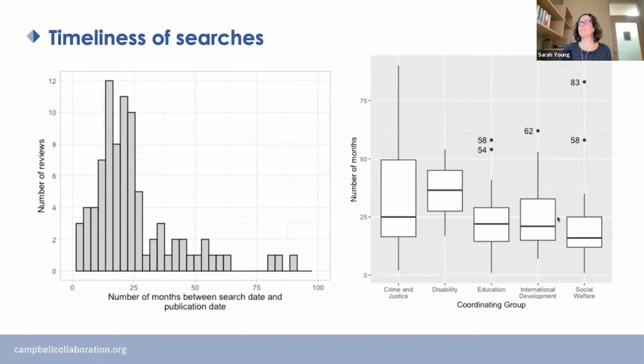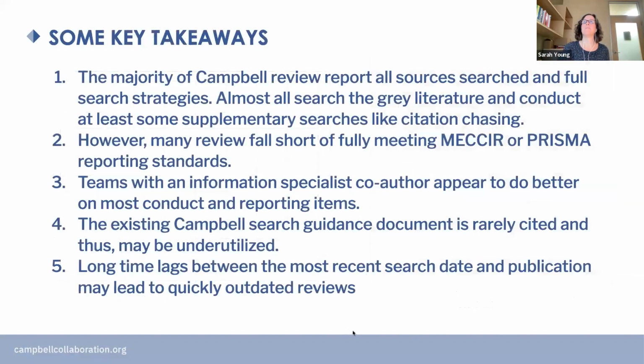But you can see there are definitely some concerning points here where we have some outliers that are quite delayed between search and publication date. So this is something that, again, we can address in different ways, and I'll talk about that in a moment.